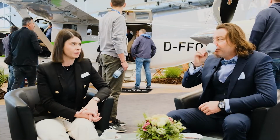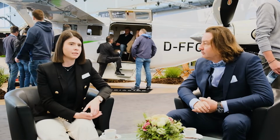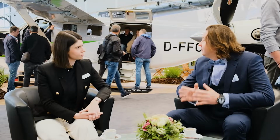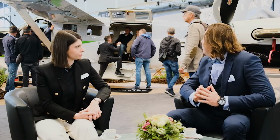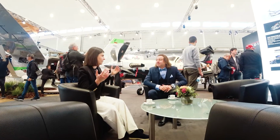We're working on expanding further to the United Kingdom. We will have a Kodiak service center in England by the end of the year. You will have your own facility there? It's a contractor, a maintenance facility that will get the license to work on the Kodiak. Tell us a bit more in detail about two of these aircraft. The Kodiak, you'll see, has a big high wing.